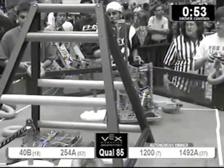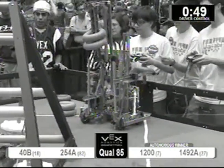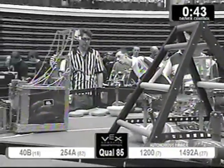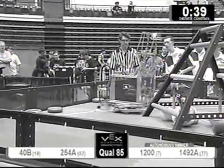Can they get a third one? They got two of them out of there. And now they're going to try and get themselves out. Can they get out or are they trapped under there? 1200 de-scoring. Let's see if 40B can come.